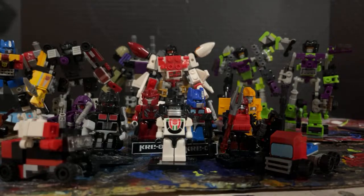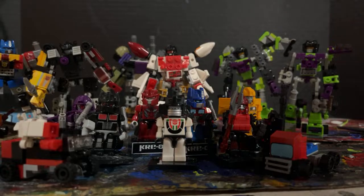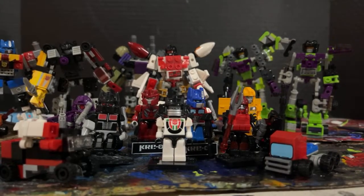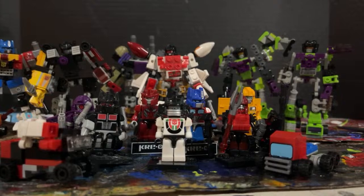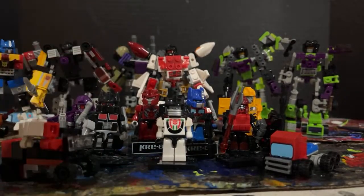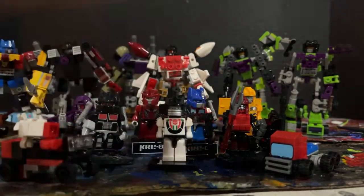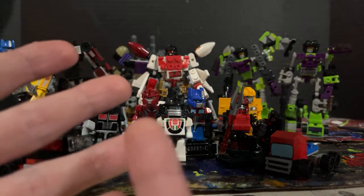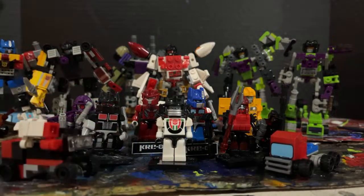My favorite combiners, I would say, are Volcanicus and Devastator. I always forget about Volcanicus because they don't have them in enough stuff anymore. They don't promote them anymore. Abominus is an abomination. Yeah, I agree with that. But I'm a huge fan of Devastator, Volcanicus, Bruticus, Superion, Predaking, Menasor. Those, and Optimus Maximus too. He's really cool. Those are my favorite combiners, and I really hope that they get some updated figures, because those guys are awesome. Especially Volcanicus.